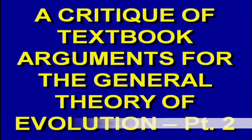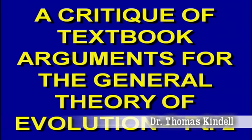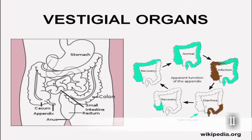Tonight we're going to look at some of the more classic arguments and evidences presented in high school and college textbooks for the general theory of evolution. Now, one of those, of course, is vestigial organs.